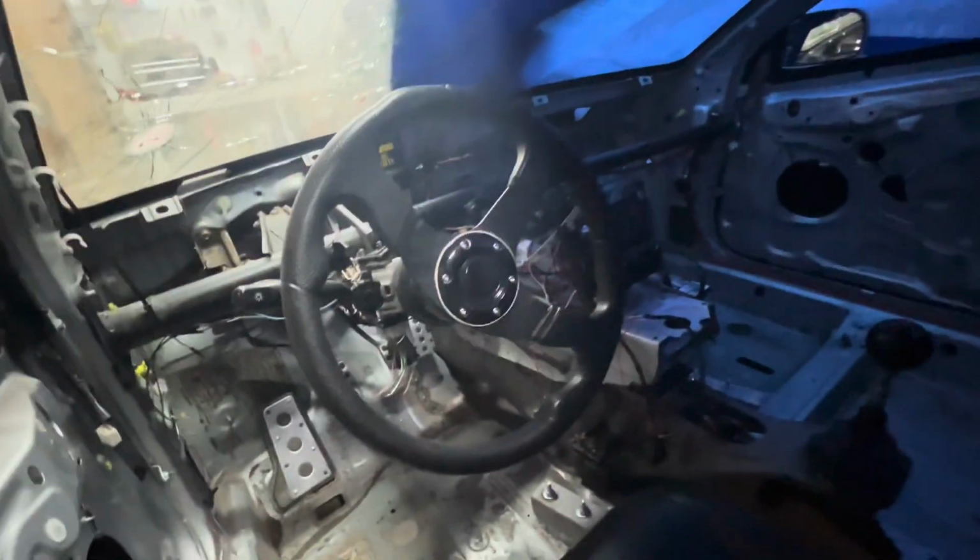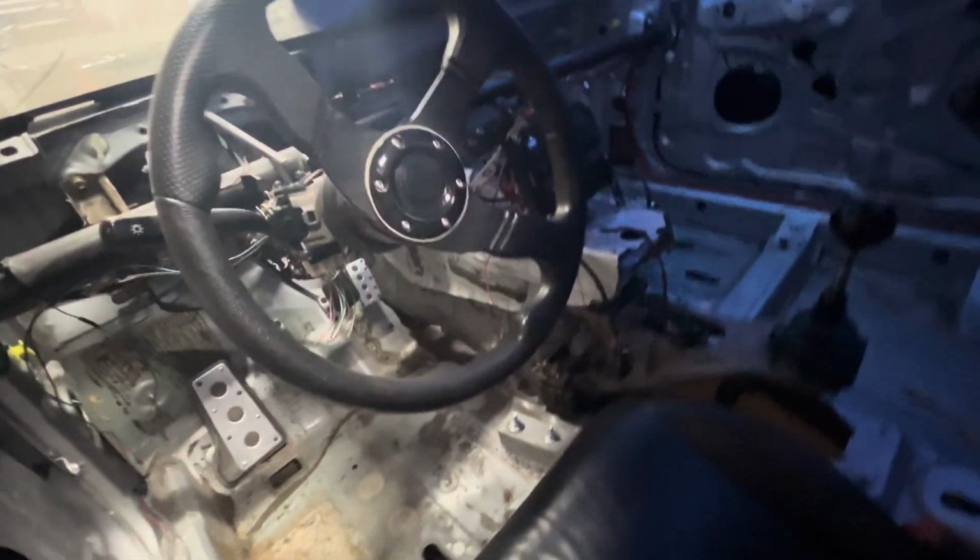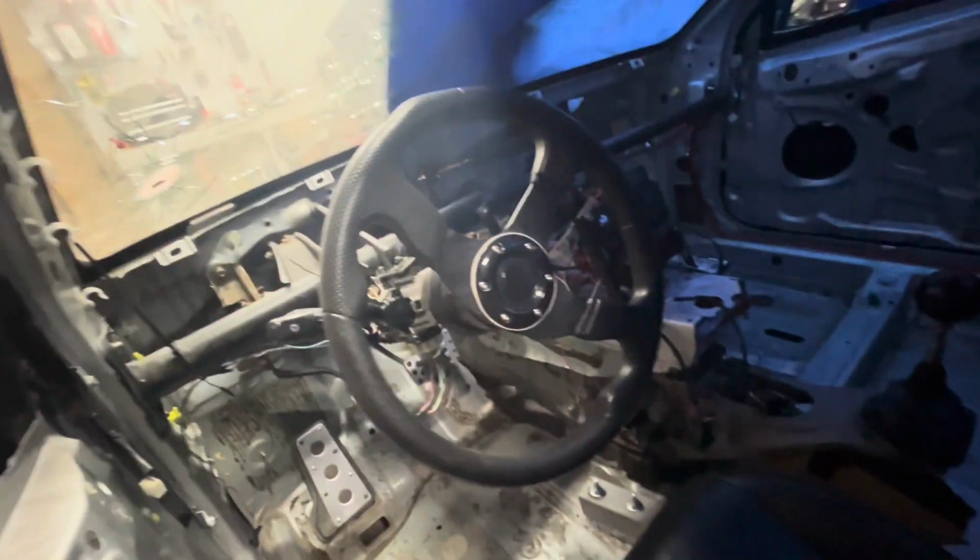I've also got a quick release on here. It's an NRG quick release. This is just a cheap $30 steering wheel. I probably will get another one. That radiator is actually free from my friend. Came out of OBS Chevy, I believe. I don't know trucks, but back there I think is a 17.5 gallon tank. Spare gas can.